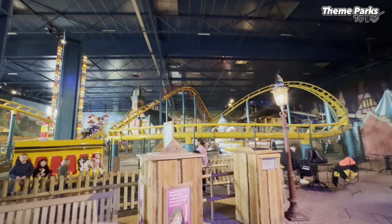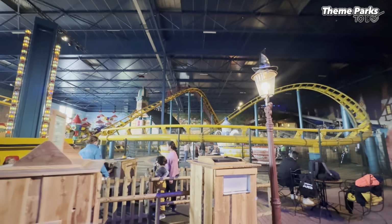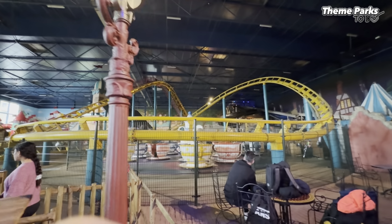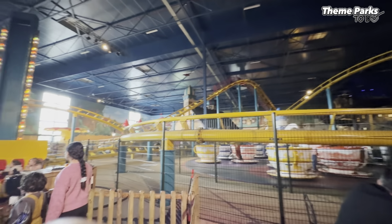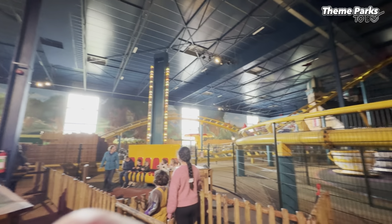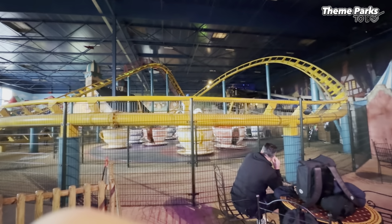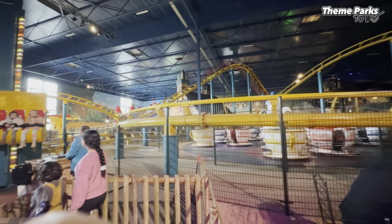What we have here, for example, is the oldest coaster of the park, Tolls Express, a custom designed Vekoma junior coaster. Not very heavily themed as you can see, or yeah, actually just not themed at all. But anyway, it's a short but fun coaster, not too bad, not too thrilling either, just a fun family coaster. So let's ride.